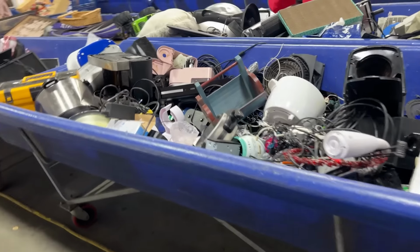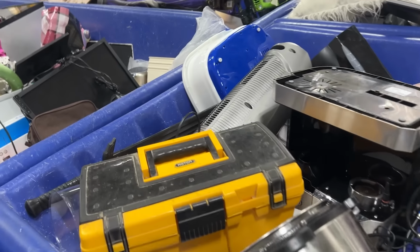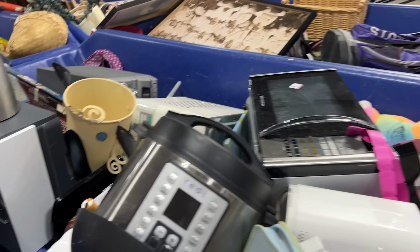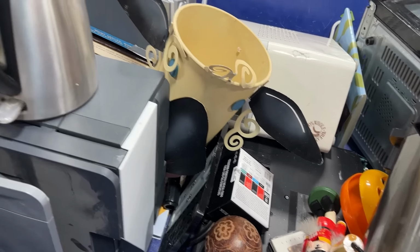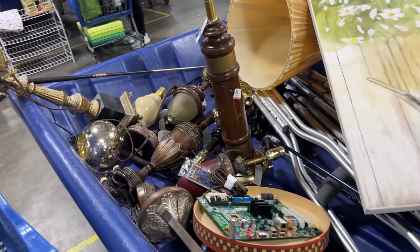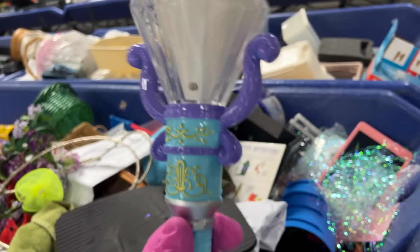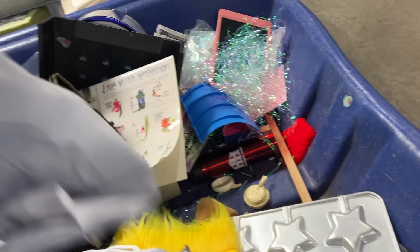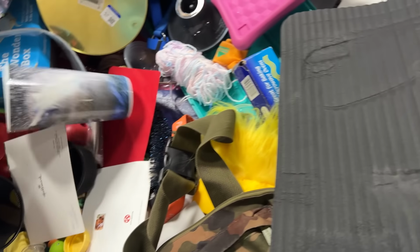Looks like we've got a lot of electronics here. Lots of big things. There's a nutcracker. Oh, look at all these lamps. This magical wand. I'll look it up. I like a magical wand. Some kind of air mattress. Some rubber duckies in here.